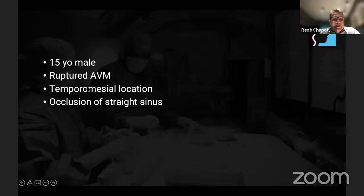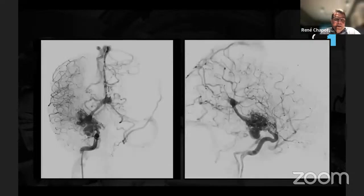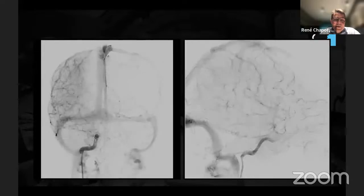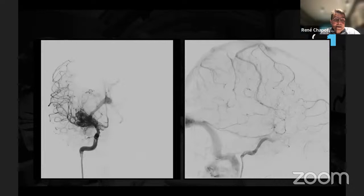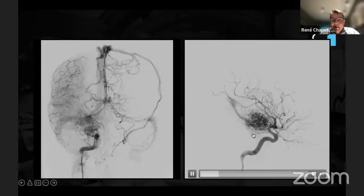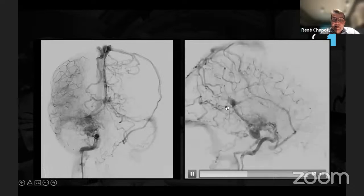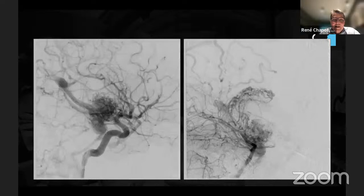This young guy ruptured his AVM, the location is temporomesial. You see here the runs where it's mainly fed by the ICA. There's something also coming from the PCA, but we don't need to see that. And here again, if we look here, we see that it goes up to the great vein of Galen, but then unfortunately, the great vein of Galen is occluded. The junction to the straight sinus is gone, so you need to find a way, and this way is either an anastomosis coursing here along the midline, or the other basal vein that goes around the temporal lobe, joins the cortical vein and gets to the sinus. It's quite a long way, but this is something that can be considered.